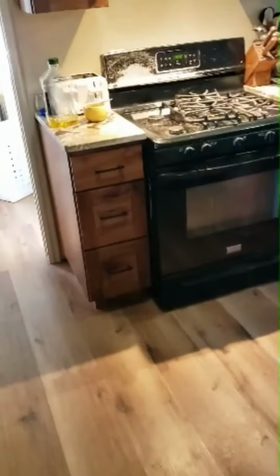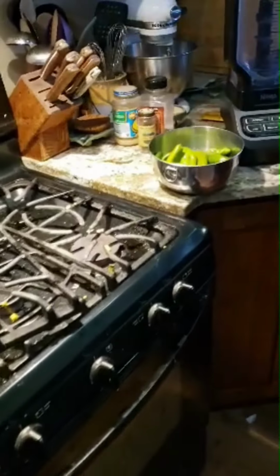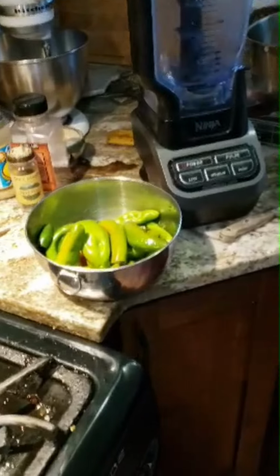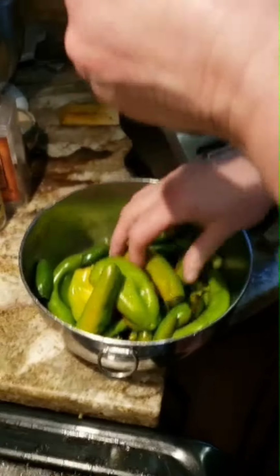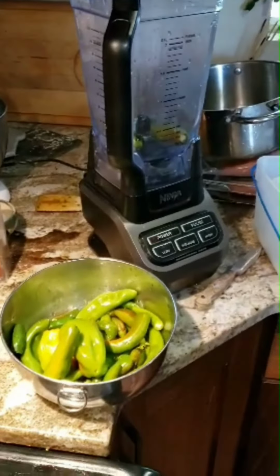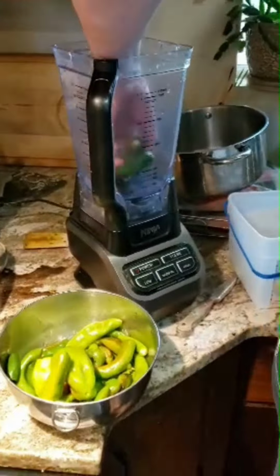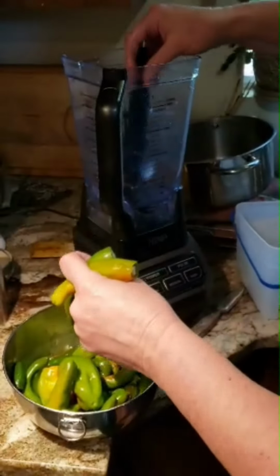She's in here cooking in the kitchen. What's going on over here, dear? I am making hot pepper sauce. Hot pepper jelly? Hot pepper jelly, yes. Forgot to put the blade in because it was dirty.